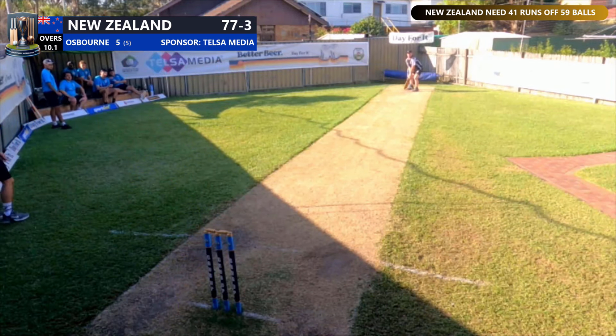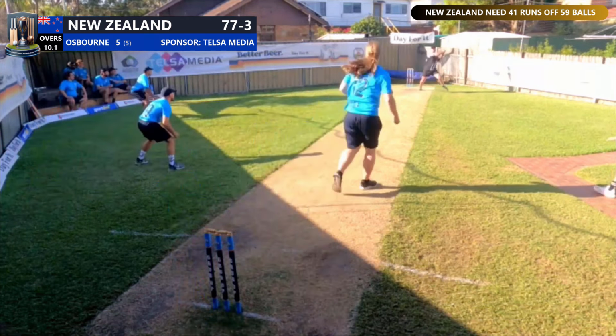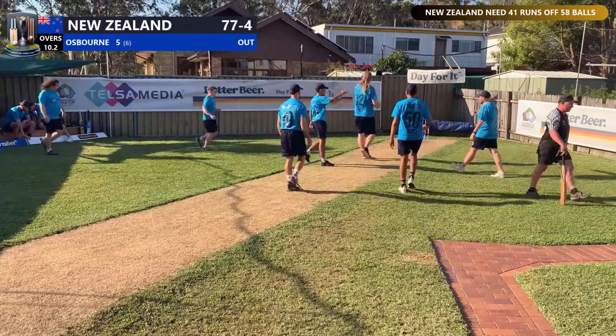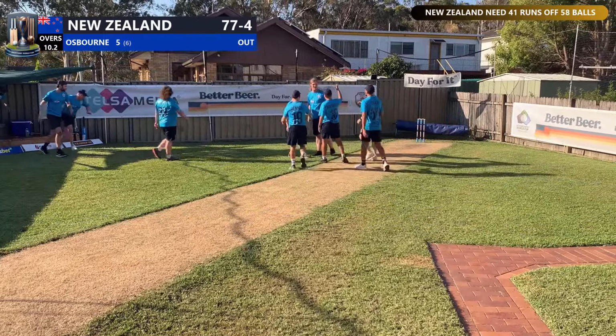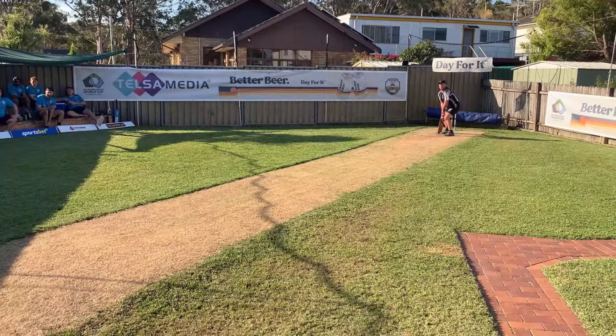Disappointing first over from Smith. He'll be looking to put things right this time around, especially with the game at a delicate point, and he's got his wicket. Phil Osborne top edges. He's gone to the England vice-skipper. England take their 4th, and they are right in this game now.